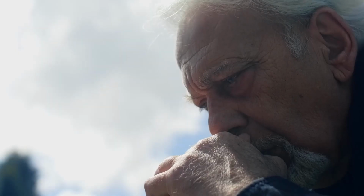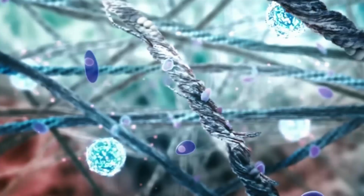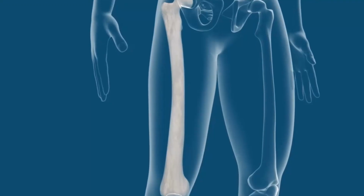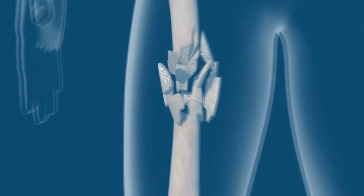The really scary part? Many folks with deteriorating bone density don't experience any obvious symptoms at first. The damage is happening microscopically, deep within their skeletal structure, until suddenly they bend over to pick something up or take a minor fall, and snap! A bone breaks. It's a scary thought.